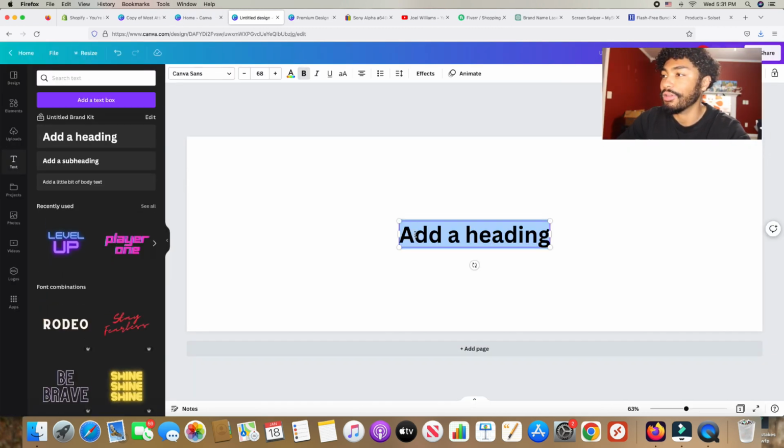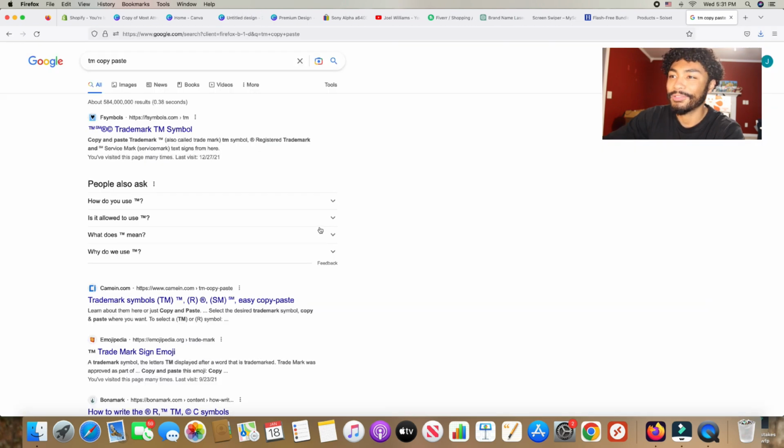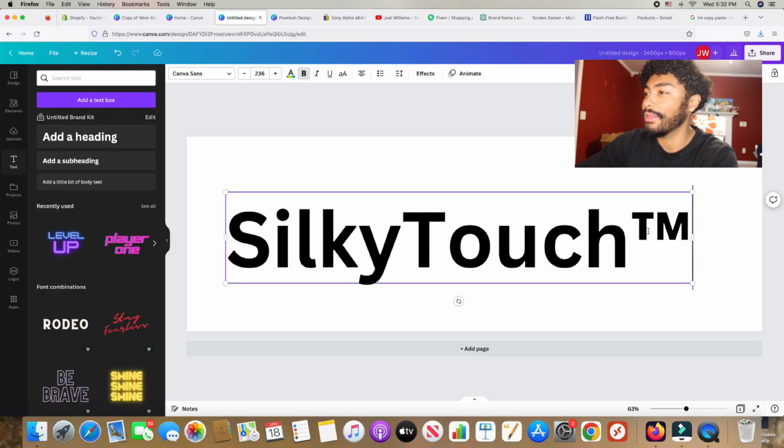And then we're going to paste our logo here. So we're going to do Silky Touch. And also, usually what I like to do to add more of that brand trust, and some people say that you shouldn't do this, but I actually like putting the trademark symbol in front of my logo just to make it look more official, like an actual brand. And some people say you shouldn't be doing that, but honestly, I've never had a problem with it, and they're not going to make you go to jail for doing it. So we're going to go ahead and copy that and then paste it here.